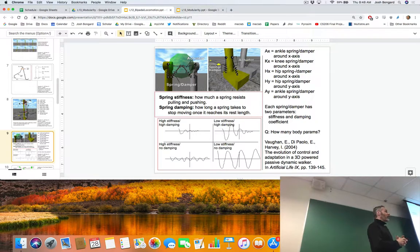In this phase one, where we have no motors, we have a purely passive dynamic walker. It's just a mechanism with springs on it. All right, we have two springs at the hip, one that's influencing each of the two joints at the hip. We have a third spring at the knee, which you don't see in this picture. And then we have a fourth and fifth spring in the ankle, which is again influencing the two joints at the ankle, right?